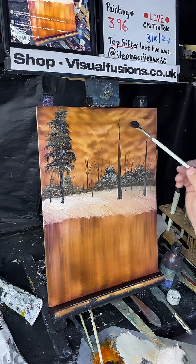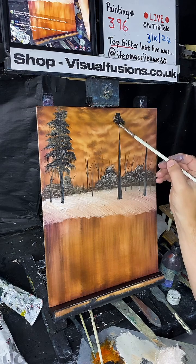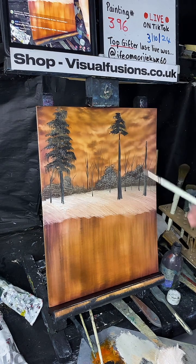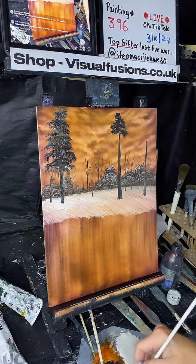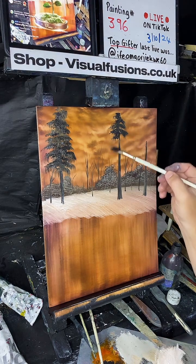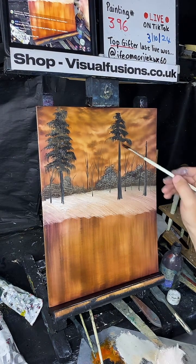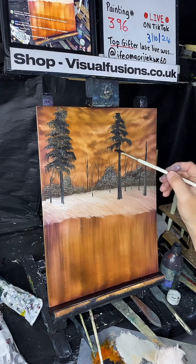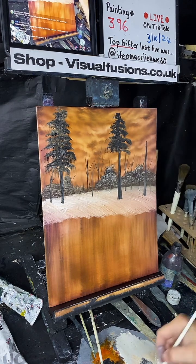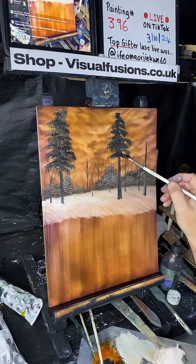Let's do another tree then. Just giving it a little pull at the end there. Just getting that on there. This has got some sap green in it too. Let's see. Look at that, isn't that amazing? Never done a tree like that before. You can see the green in this too. We'll put some highlights on this. Like I said, I want to make this sort of snowy.